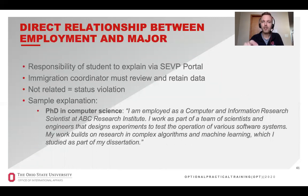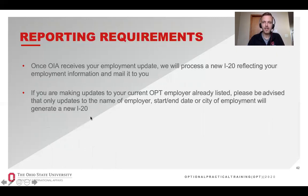Once you update your employer information in the portal, we actually don't get updated. There is a next step. It's the OAA OPT reporting form. I don't know if we include it here. If you don't complete that OAA OPT reporting form on our website, we won't know that you updated your employer information. You do have to get a new I-20 every time you add an employer. So just always reach out to our office when you make updates in the portal. I guess I can just put it that way.